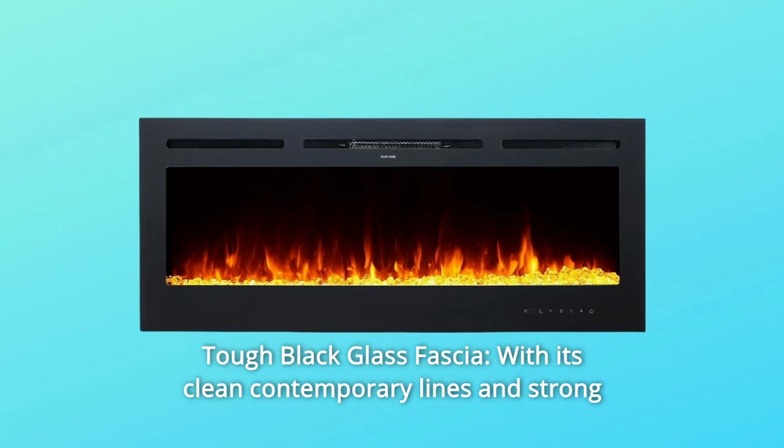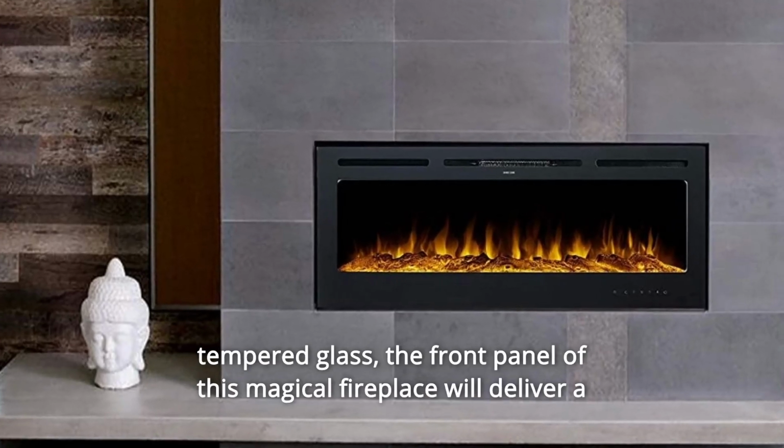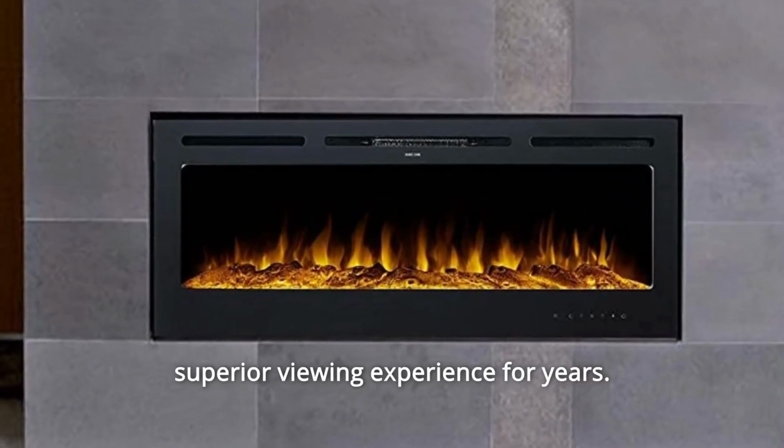Number 7. Tough black glass fascia. With its clean contemporary lines and strong tempered glass, the front panel of this magical fireplace will deliver a superior viewing experience for years.